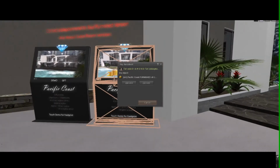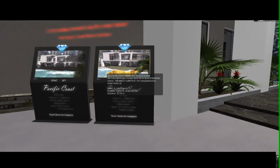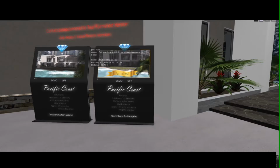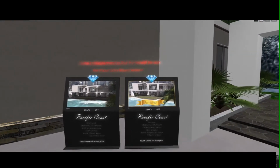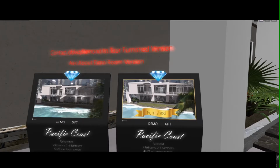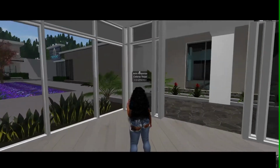Oh, also, most of her homes are offered with furnishing, and sometimes there's something extra or different that she will offer. You'll see that every so often here. And there is one that, as you can see, has an extra room. So you have two versions of this home, but you also have one that has an extra room option. So again, we're gonna look around.